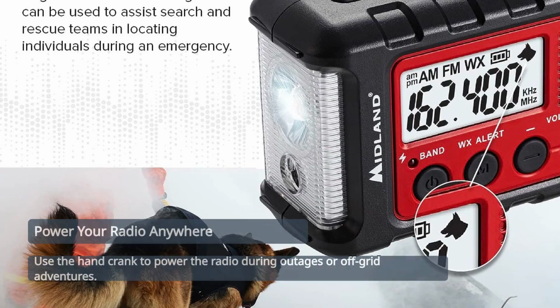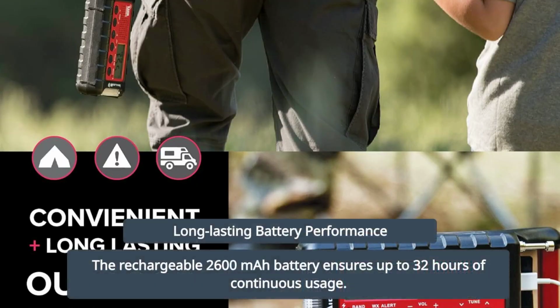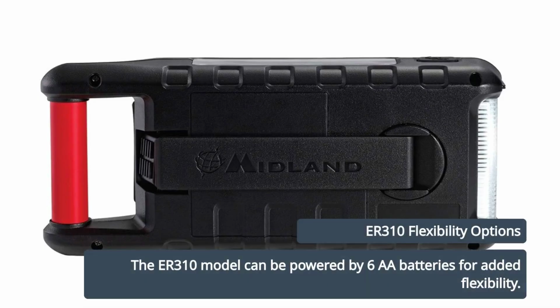Use the hand crank to power the radio during outages or off-grid adventures. The rechargeable 2600 mAh battery provides up to 32 hours of continuous use. For added flexibility, the ER310 can also run on 6AA batteries.